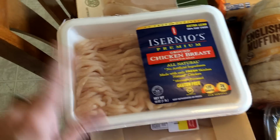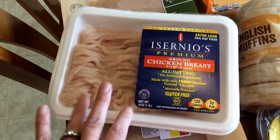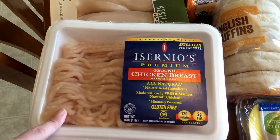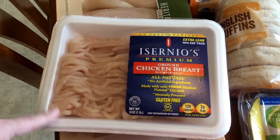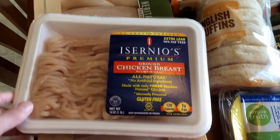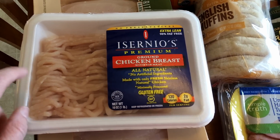And then ground chicken, I'll be using this for Buffalo Chicken Sloppy Joes this week. I think I did a video on that. I will look and see if I did. I will link it down below. If not, I will link the original recipe down below. So I'll be using this for that.